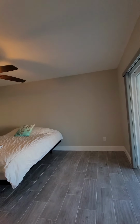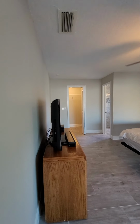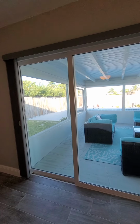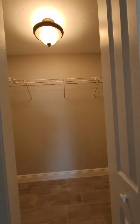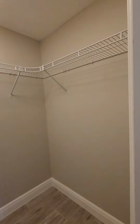Master. It's a pretty decent size. You've got a slider here. Slider has been upgraded. It's a newer one. Kind of overlooking the pool and the patio here. Got a walk-in closet. This is probably 5x7.